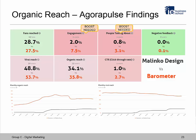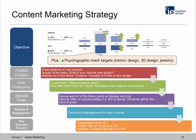So we've looked at this, and there are some strategy on how to address that. So what you can see is pretty much focusing on increasing the older generation of Facebookers, and not just Facebookers, but overall social network presence. It's focused on the age of 35 to 44 and even up to mid 50s, helping them to find some new designs through relevant photo galleries, doing surveys, doing posts quite regularly, once a week, and trying to have community engagement or community management plans in place. So just pretty much engaging the fans, and also trying to stimulate people talking about us, which is essential.